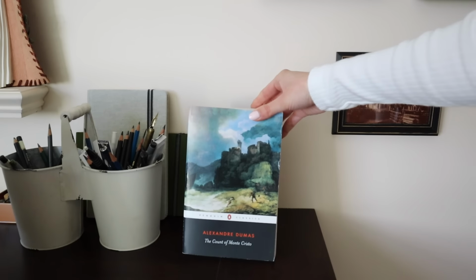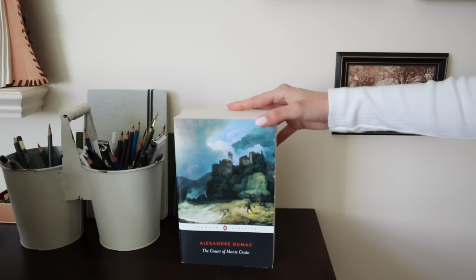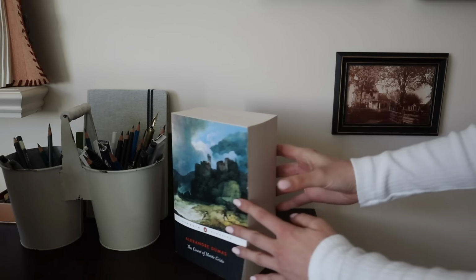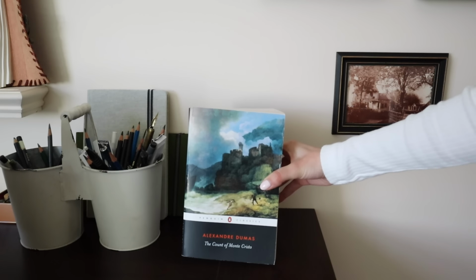Then the last one on the stack is probably my most daunting book, and that is The Count of Monte Cristo by Alexandre Dumas. So many of you have told me that it's one of your favorites and that you love it. I would really love to read it. It's just so long, and I don't know. I'm nervous, but I want to do it, but I'm nervous.